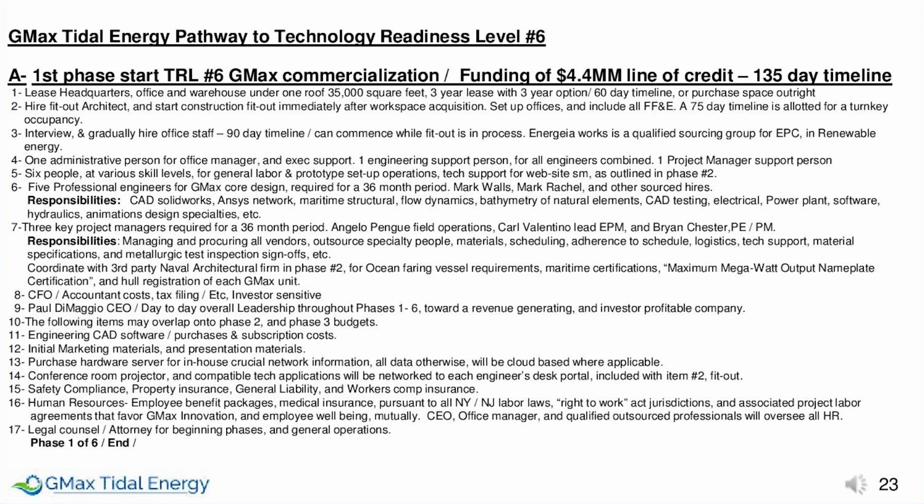16. Human resources, employee benefit package, medical insurance, pursuant to all New York, New Jersey labor laws, Right to Work Act jurisdictions, and associated project labor agreements that favor GMax innovation and employee well-being mutually. CEO, office manager, and qualified outsourced professionals will oversee all HR. 17. Legal counsel, attorney for beginning phases and general operations.